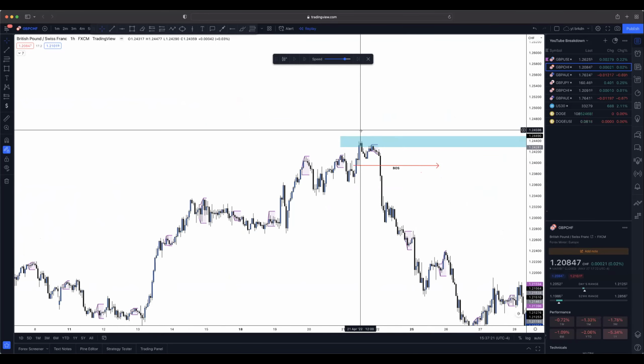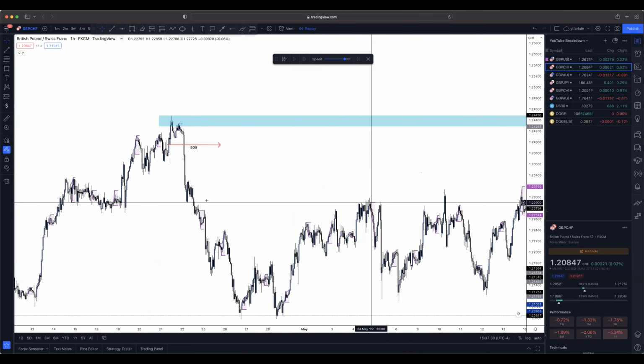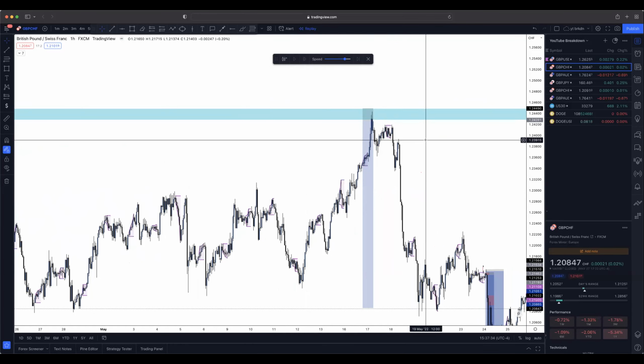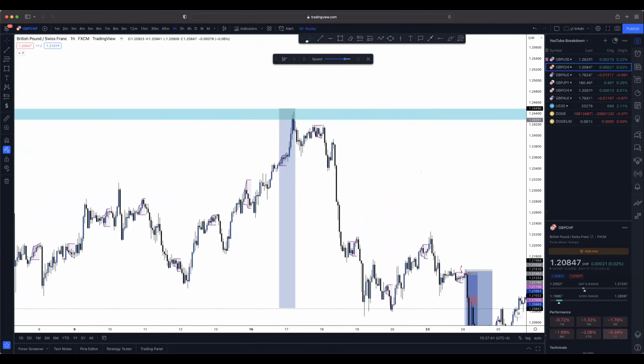We have a nice body, we have a wick on both sides, and it's a bullish one for a bearish order block. Why is this order block valid? Because we had this break of structure right here. So I can initially start off by setting that. And now, as we know, I like to trade, I like to scalp. So this indicator right here.